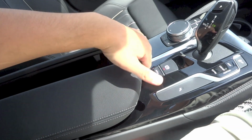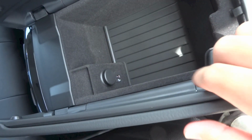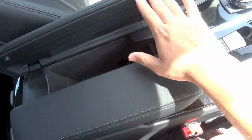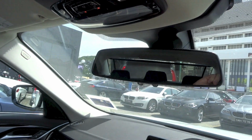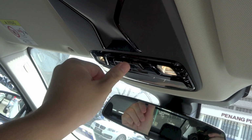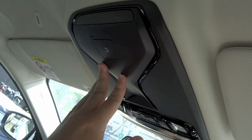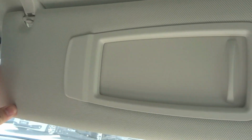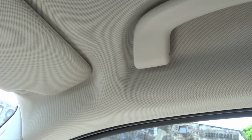Front center armrest with storage below. There is another USB port and power outlet right in here as well. Frameless auto-dimming rear view mirror, LED reading lights and interior light, SOS emergency button, the driver's side sun visor does get a vanity mirror and a couple of LED lights. Grip handle for the driver.